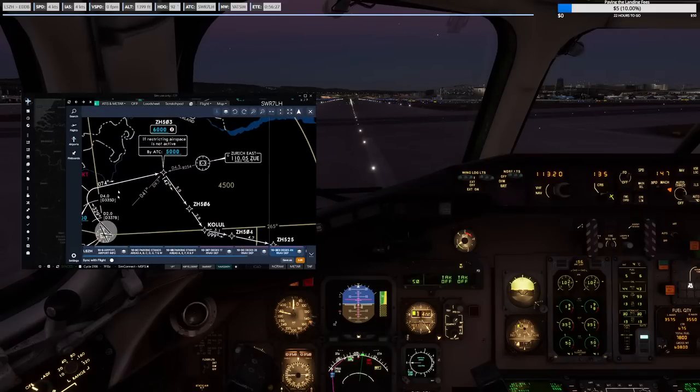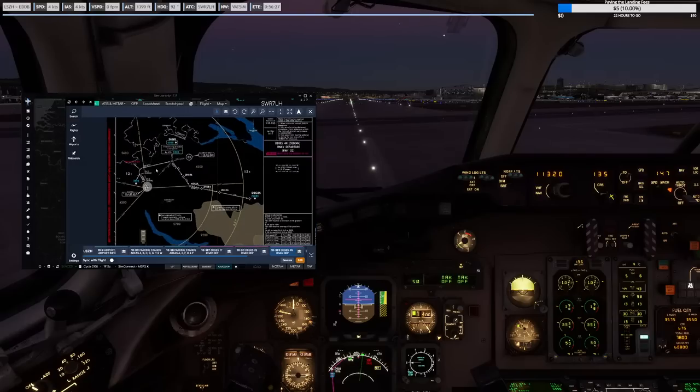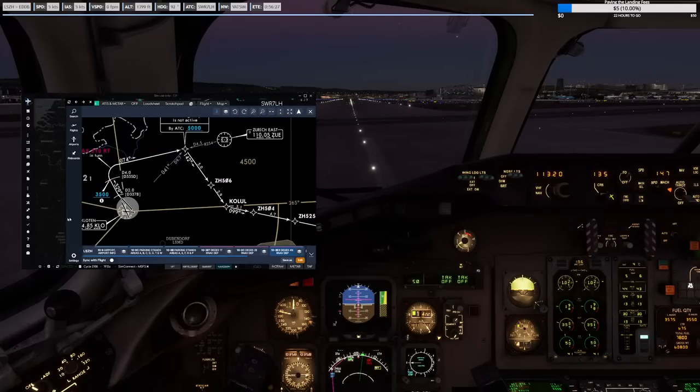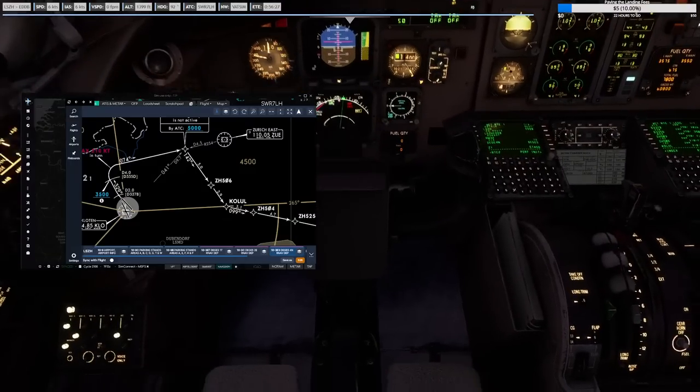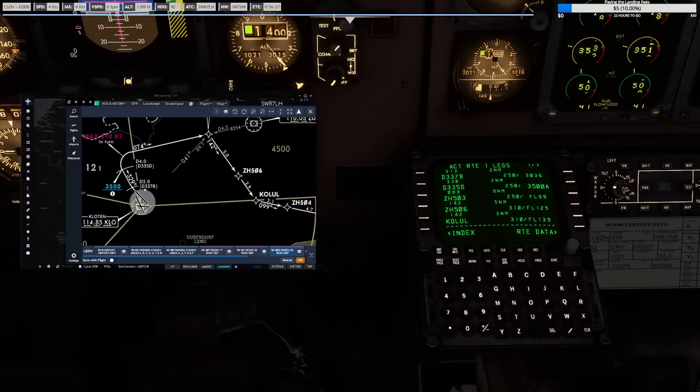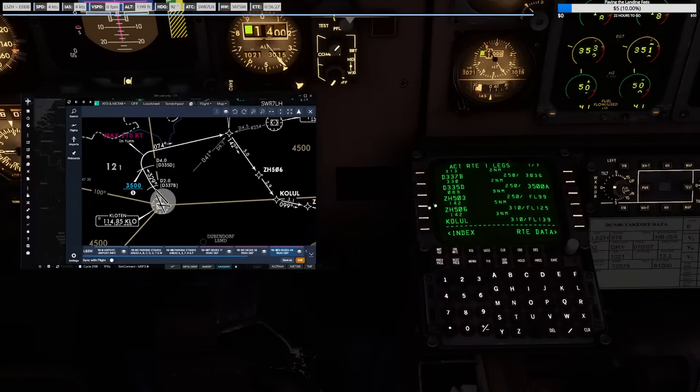Okay, Degas 4 November. Straight ahead. Actually, you know what? Let's do that right for the first time. Straight ahead, 2 miles from Cloton, right turn onto 329, which leads us to the 4 DME point above 3,500 feet. Then a right turn, maximum 210 knots. Why don't we have a speed restriction then?